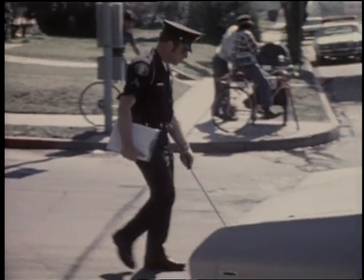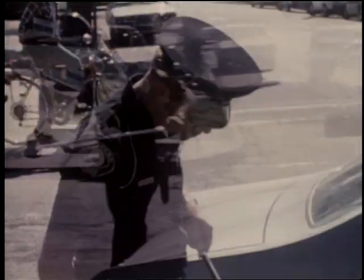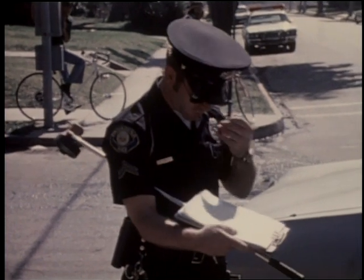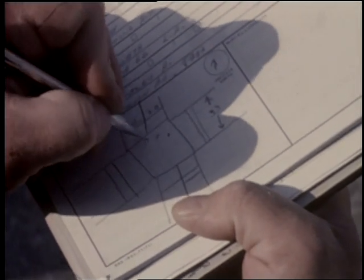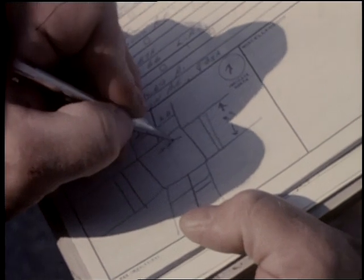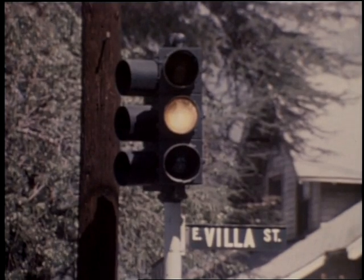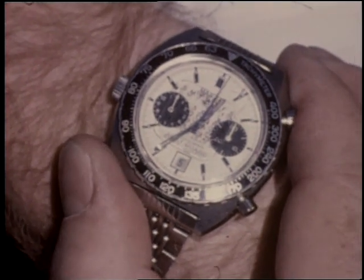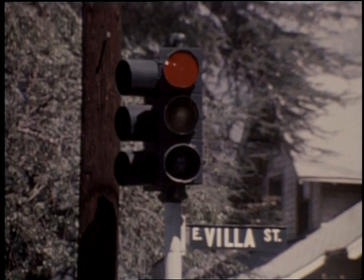Skid marks, of course, are valuable indicators of accident causes, including the direction of travel and the minimum speeds of the vehicles involved. One special note that's often important is the timing of a traffic signal as to whether or not it's functioning properly.